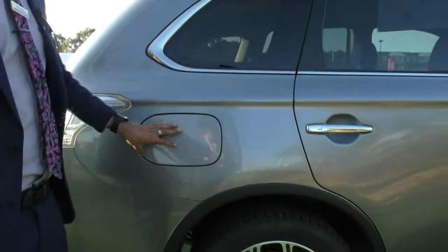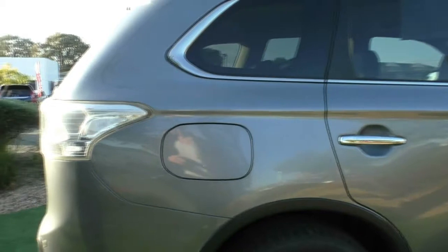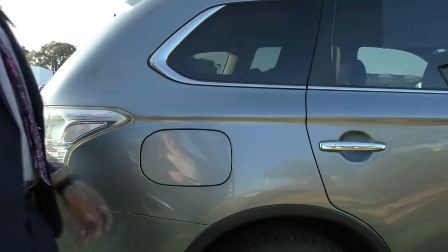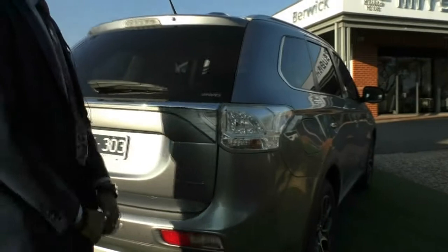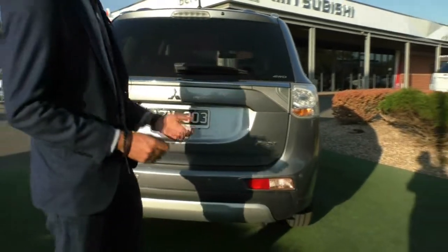On this side of the car, we do have this large looking fuel filler cap, which is actually the plug-in point for the electric hybrid side of it. And these clear taillights here on the PHEVs just look really nice on the side of the car, and it's more of a subtle look than the big bright taillights you see in most vehicles.